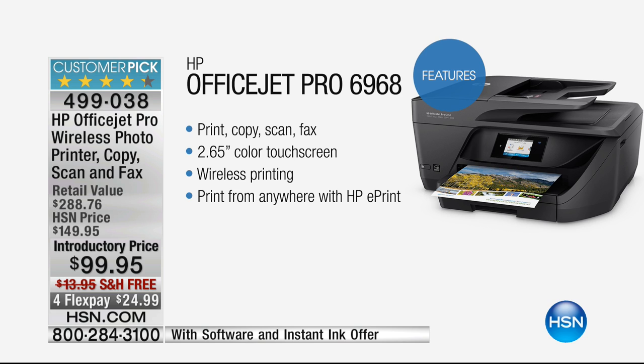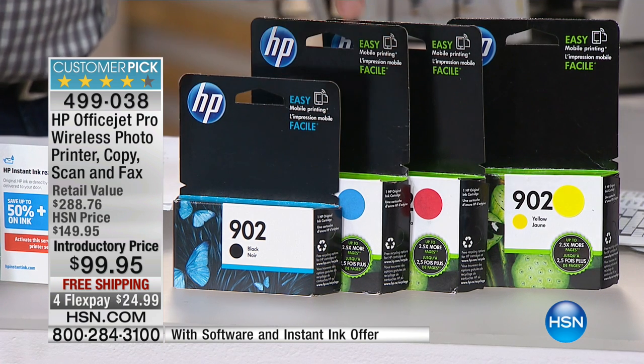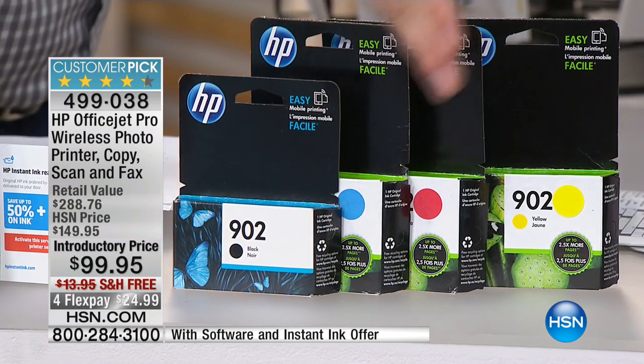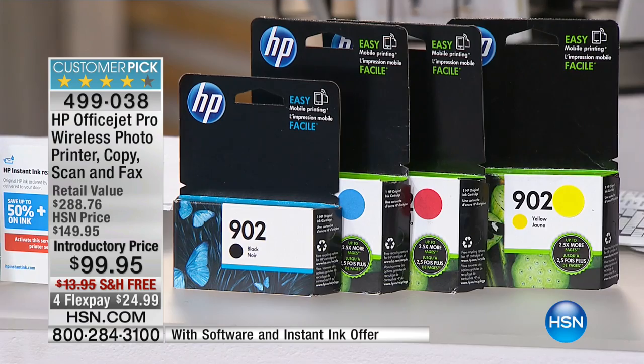But I want to show you, not only is it a printer, copier, scanner, fax, touchscreen, everything you need, we even give you full ink cartridges right out of the box to start off. Because a lot of times when you get your printer, it's all sample ink where you can only print about 25%. These are all full retail versions of the ink that you're getting today. If you just need to go out and buy ink for your printer, that is going to save you a ton. You get a brand new printer and we give you updated ink.